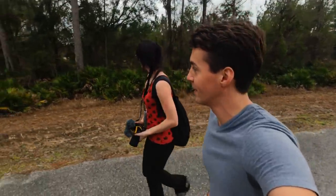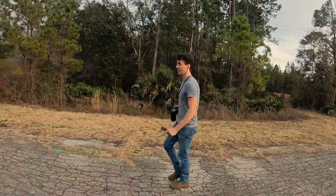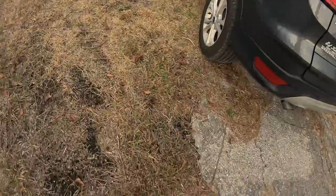Yeah. All right, so that spot was good to us, guys. We got two dog skulls here. We're jumping back in the vehicle to make our way to the next spot now.